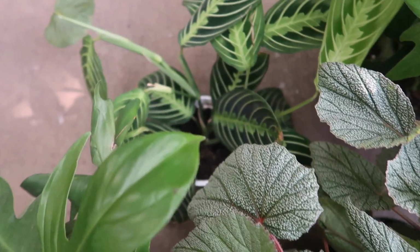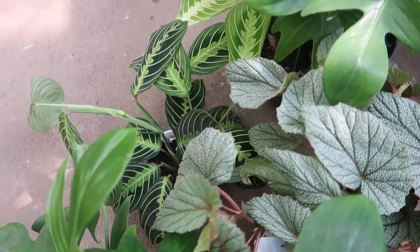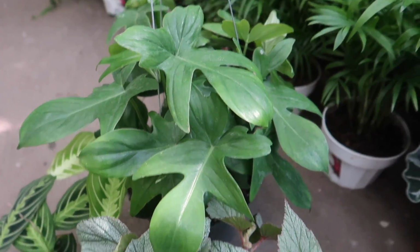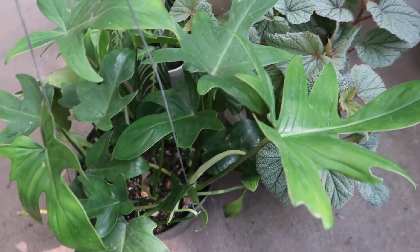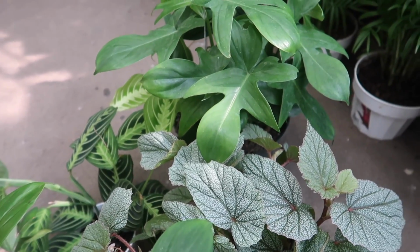And here's something I do know. I'm getting this lemon lime maranta. It's a perfect little 4-incher, so that's what I'm happy with. And I love all these beautiful plants. So that's my haul for today. That's why I love this Armstrong center.